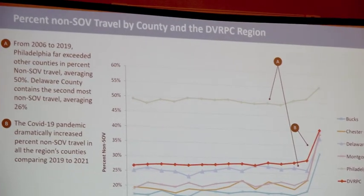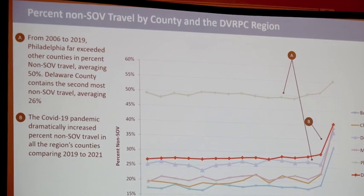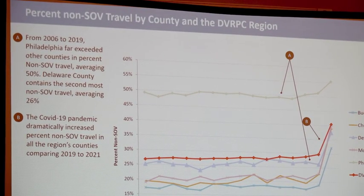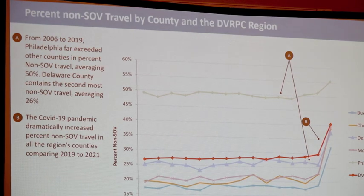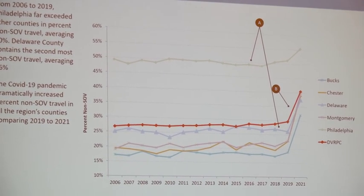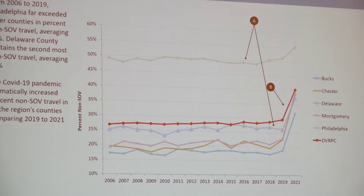We also look regionally at non-SOV travel. You're looking at the one-year ACS by county in the region, so not surprisingly, Philadelphia has the highest, about 50% non-SOV travel. And then basically Delaware County is second, right, with approximately 26% on average from 2006 to 2019. And of course, it went way up in the last year, 21, and I've seen the same data in 2022.